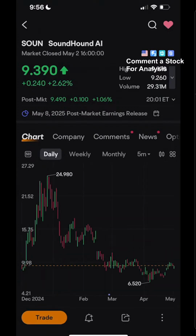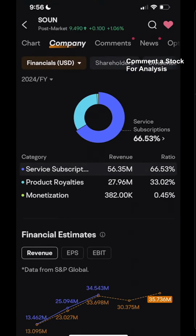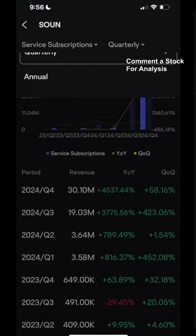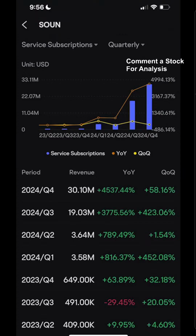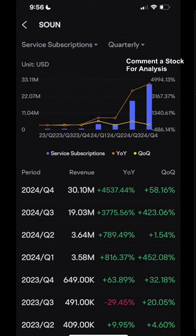So here's SoundHound AI. They report earnings this week on the 8th. So in 3 days on Wednesday, they report earnings. Here's the thing I like to watch about SoundHound AI. It's their subscription business. Look at this recurring revenue right here. I mean, this is incredible growth. A year ago, it was 600,000. Now it's 30 million in the most recent quarter.